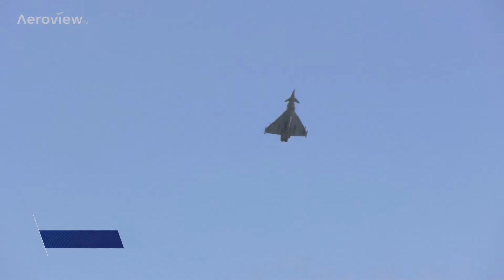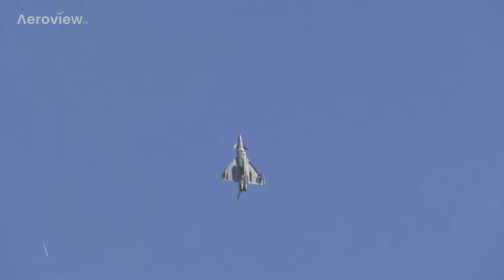Pulling his first set of 9G just to get the whole display started there at the end of that run-in. And then going into the double corkscrew off the tail end of a barrel roll. That's just the start, the first minute, and just so much more yet to come.